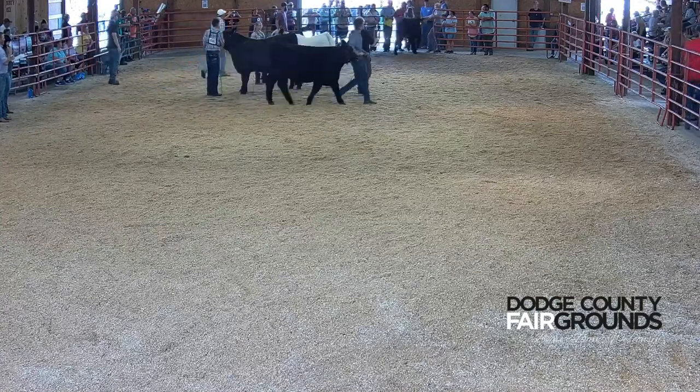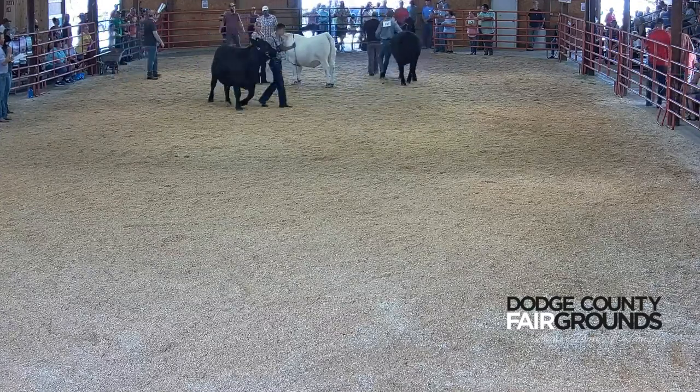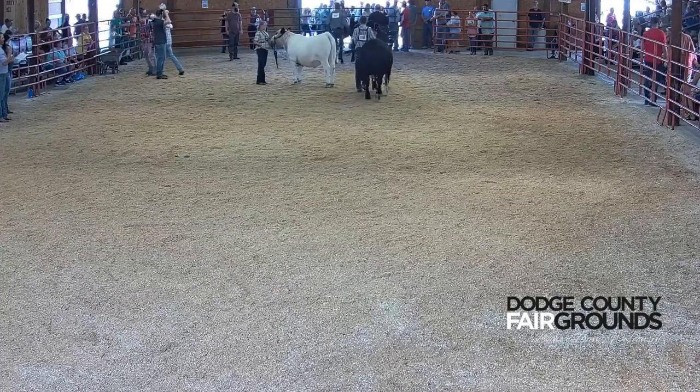Big steer coming in third, a high performance steer. Now, when we're looking at hanging these things up on the rail, I think that one's probably going to produce the best edible product in the class.